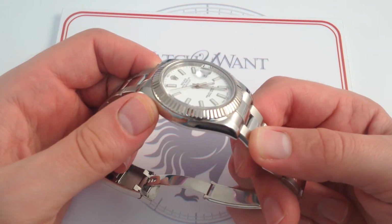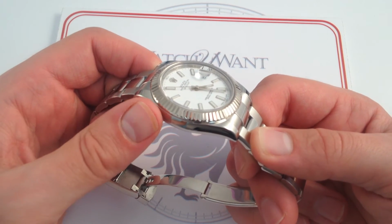The case is stamped, not machined. Stamping is the right way to go. It requires high upfront investment.